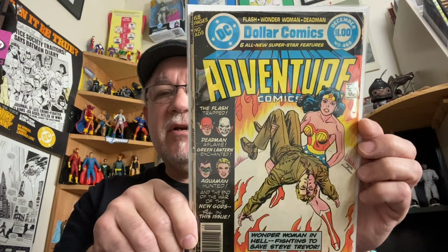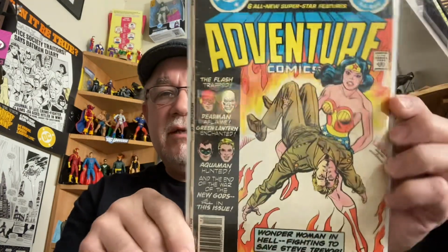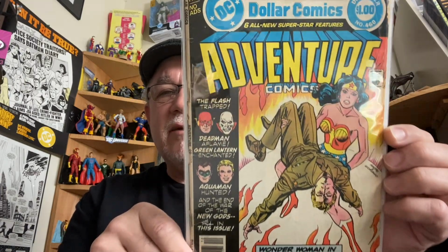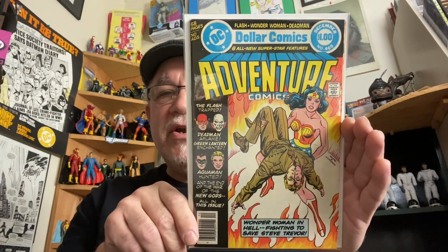And here we have my original copy of Adventure Comics number 460. More Andru and Giordano on the cover. Got all the great features: Flash, Deadman, Green Lantern, Aquaman, Wonder Woman. And look, Wonder Woman's saving Steve Trevor again, or maybe he's dead again, I don't know. But this one's pretty well loved, as you can see. And so you have to get an upgrade. So there we are, a little bit prettier.